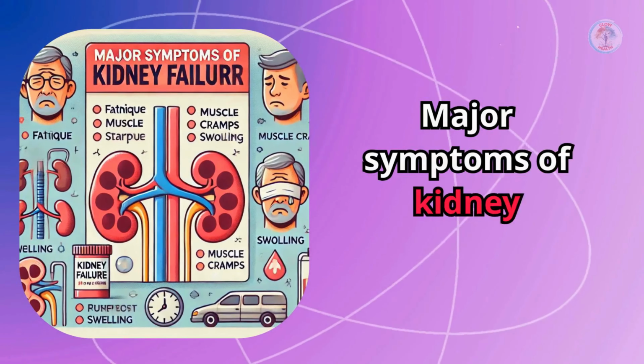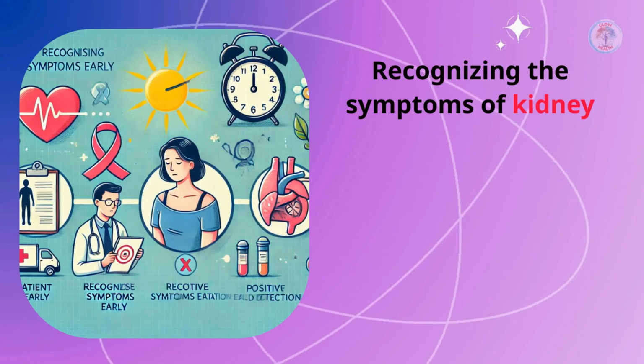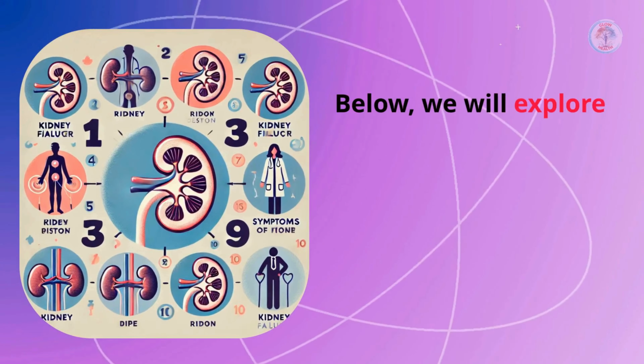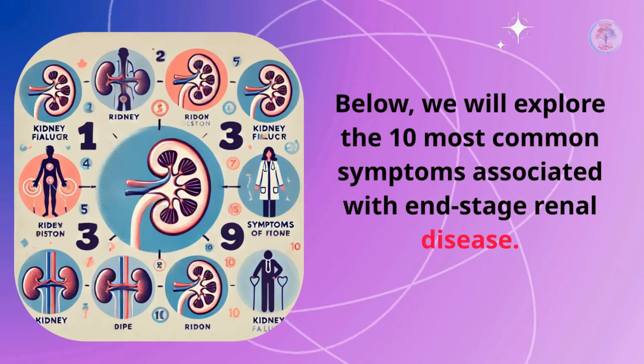Major symptoms of kidney failure. Recognizing the symptoms of kidney failure in time can make a big difference in the management of the disease. Below, we will explore the 10 most common symptoms associated with end-stage renal disease.